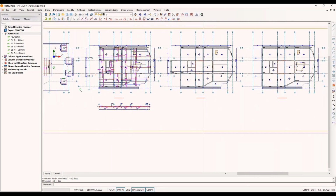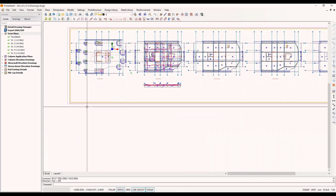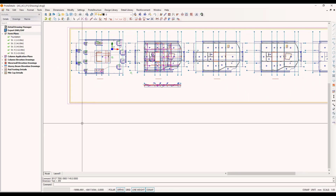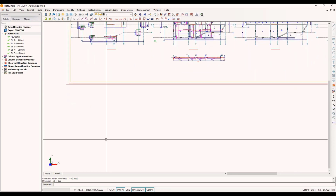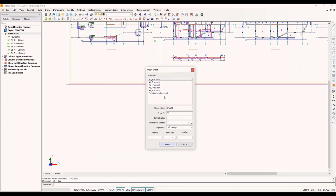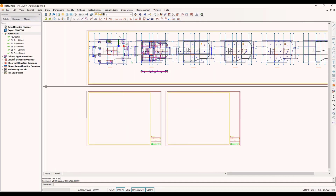Well, let's see how we can do manual insertion of shear walls and column elevations. For this purpose, I will first create the sheets and then place the elevations one by one on them. So I call the sheet command. All the sheets in my directory are available, as you can see, but this time I will use A0. I will create 2 sheets, so their labeling will be following each other. Here, all elevations, for example, just insert them. I have 2 sheets over here.